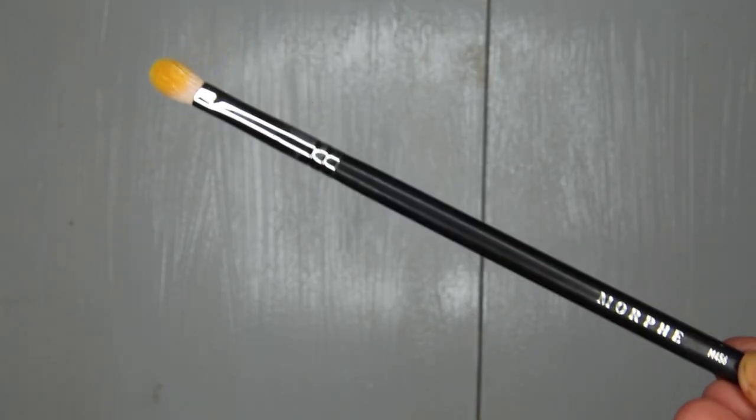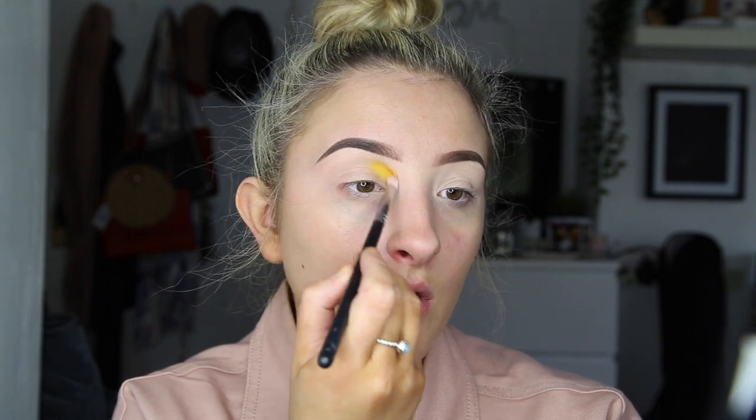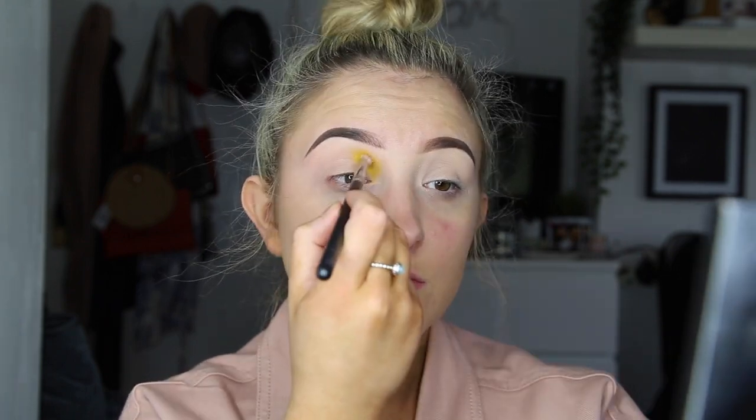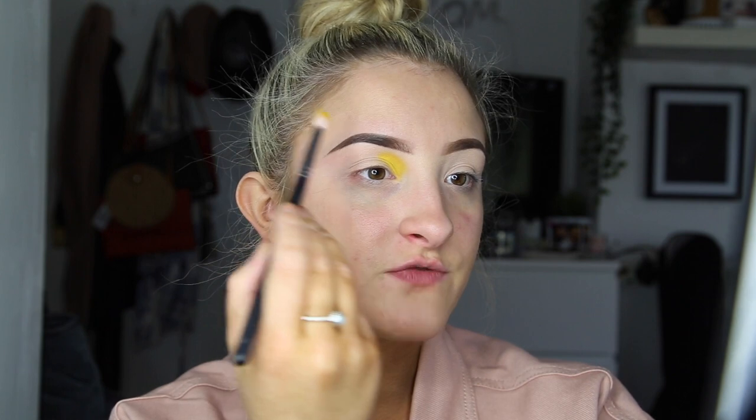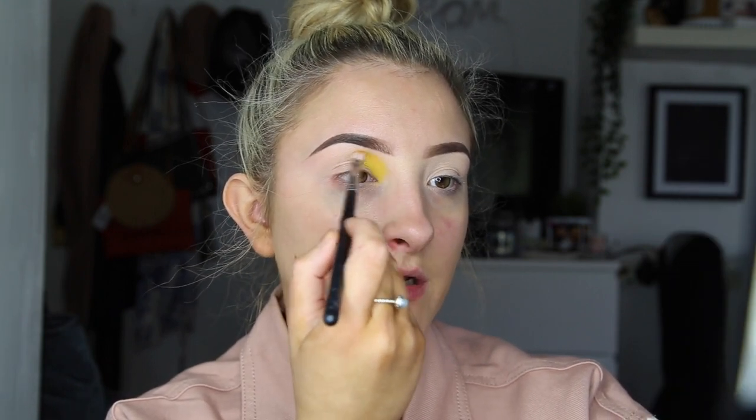So I'm just gonna take a Morphe M456 brush and I'm gonna just take the colour B and just start to pat that into the crease and just really make sure that we're packing it on to get the colour as vibrant as possible and just blend it all up. So really I'm just focusing that on the inner third and just blending it up.